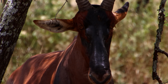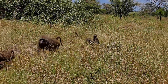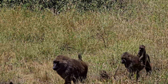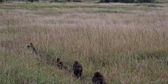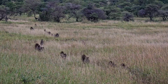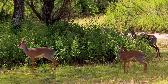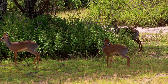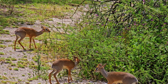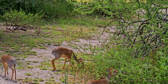On our last game drive in the Serengeti, we spotted antelopes, baboons, the dik-dik. These little tiny creatures with tiny horns on their heads look mystical and mysterious in the middle of nowhere. They are like the opposite of the giraffes.